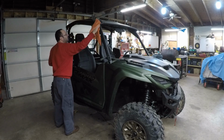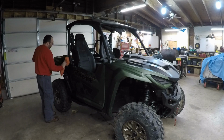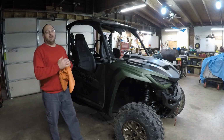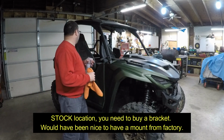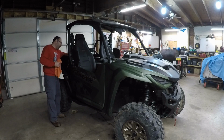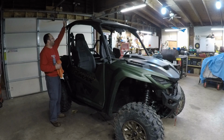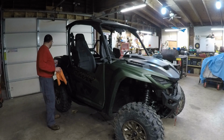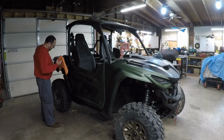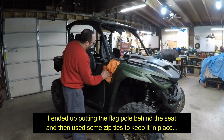And the place that we were riding at, you need to have a flag, so that was smacking into stuff. Oh, here's a negative. There's really no good place to mount a flag. So in a future video, I'm going to make a flag mount. There's a welded-on nut, not tapped, on the back behind each seat belt, and I'm thinking about designing something where a flag will come straight up. So no good stock location for a flag mount, at least none that I've seen. That's something to keep in mind if you're going to go to a place that requires a flag.